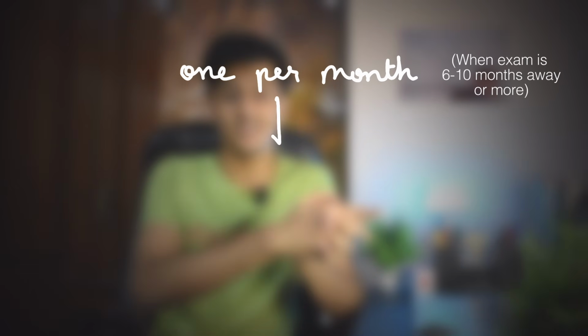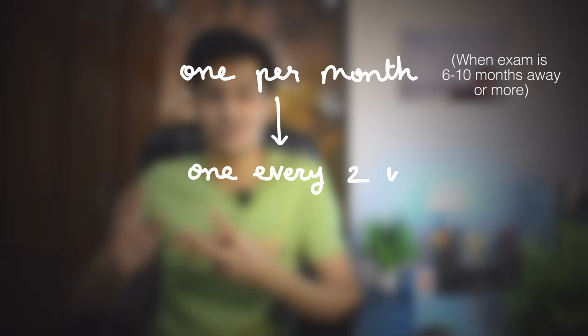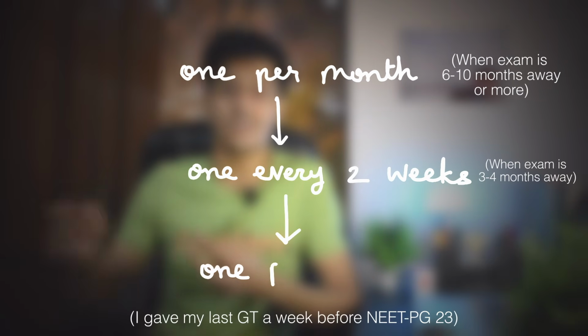Now the next thing is the frequency of giving grand tests. So initially, when you're beginning with it, give one grand test per month, then switch over to giving one grand test every 2 weeks, and when the exam is coming closer, give one grand test every week. Now plan this actively according to internship schedule and other stuff. Marrow by itself also schedules grand tests in such a way that they follow this pattern, so you can just simply follow Marrow's pattern of grand tests.